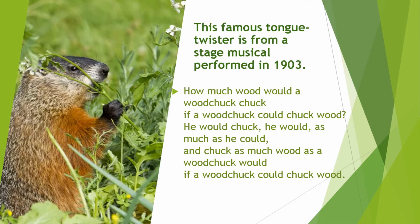Now, here's a famous tongue twister from a stage musical that was first performed in 1903. I wonder how you'd go with this one. A woodchuck is that little animal you see in the picture. How much wood would a woodchuck chuck? Now, chuck means to throw. Chuck, you throw. Okay? How much wood would a woodchuck chuck if a woodchuck could chuck wood?